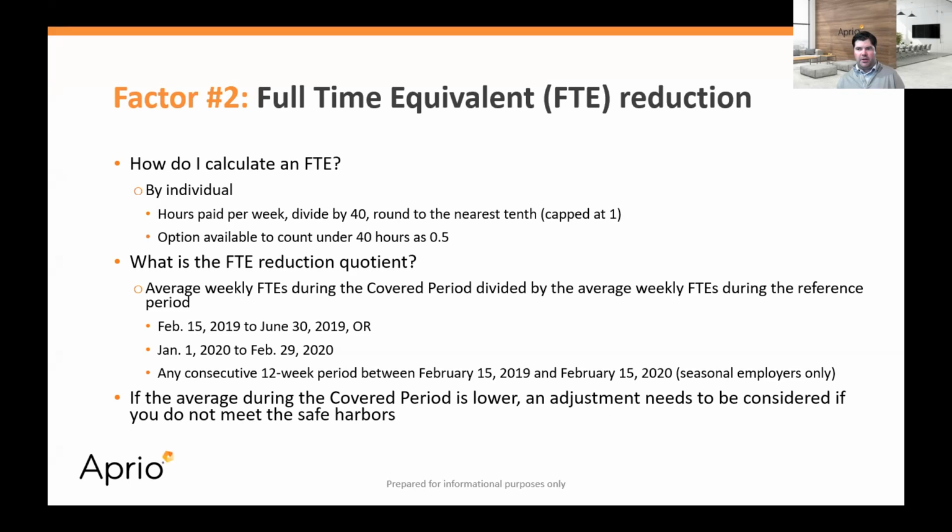For your reference period, you have 3 options. Most likely it's going to be option 1 or option 2 in your case. And those options are February 15th, 2019 through June 30th, 2019. Second option is January 1, 2020 through February 29th, 2020. And you ask yourself, why are you using these 2 periods? Well, it's because the SBA is trying to get a sense of what your business looked like pre-pandemic. And these are the 2 options that you have.